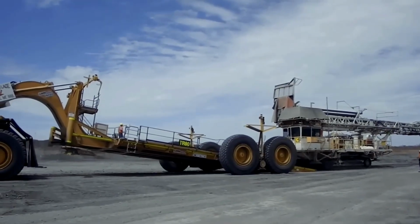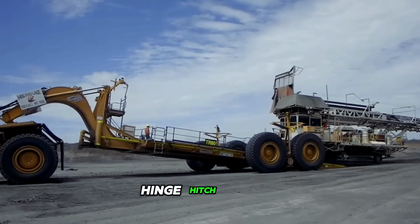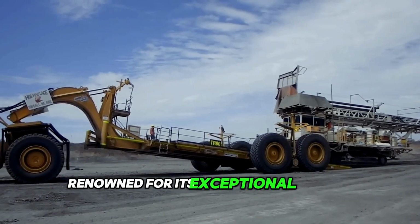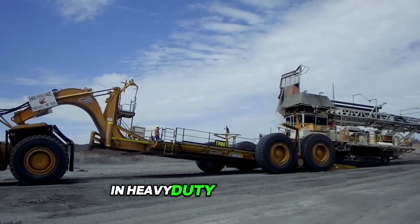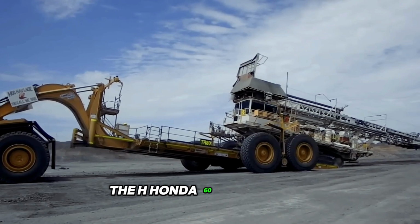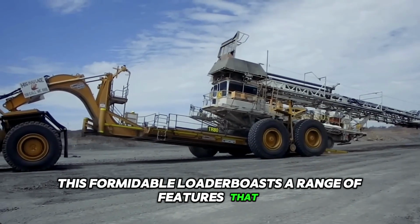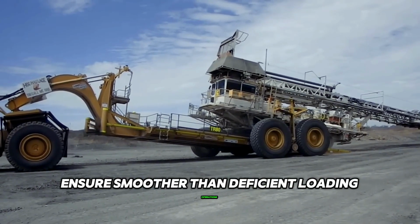The H160 is a robust and powerful 160-ton hinge hitch loader, renowned for its exceptional loading capabilities in heavy-duty applications. When it comes to loading a drill, the H160 truly shines. This formidable loader boasts a range of features that ensure smooth and efficient loading operations.